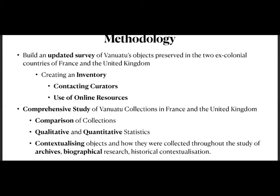Consequently, as part of my work, I started to inventory Vanuatu collections in France and in the United Kingdom with, as a base, two surveys, one conducted in the United Kingdom in 1979 and a second one done in France by Roger Boulet in 2005. Based on these two general inventories of Pacific collections, I started to contact curators, but also use online resources to build an updated inventory of the collections. This aspect is currently an even more significant part of my work due to the pandemic situation. This first step is to get a good picture of the collections that exist in the two countries. This will allow me to identify which collections are the most interesting to analyze in greater detail, and from which I can obtain interesting quantitative and qualitative data.